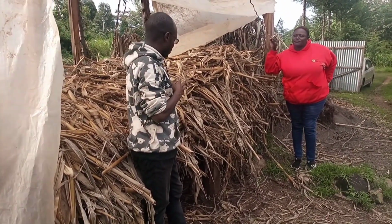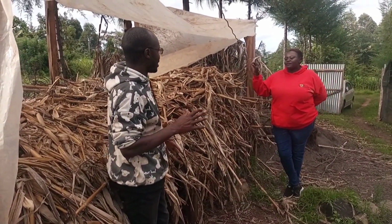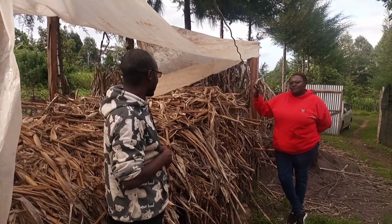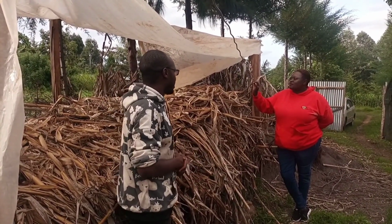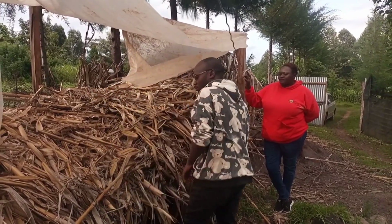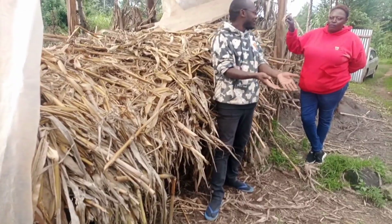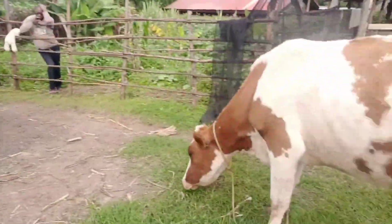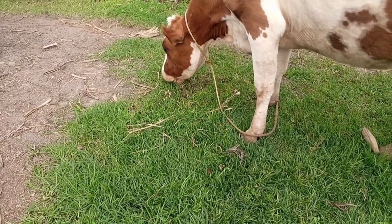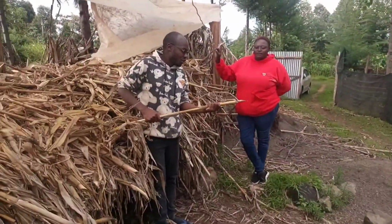For my case, I'm going to use this around January, February, when a lot of shambas around here have been cultivated so as to plant. What is going to happen is that I'm not going to give the animal the feed the way it is, because these animals will just eat the essential parts but leave the stalks itself. So now I have to chop it.